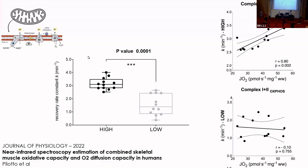As you see, when you measure muscle oxygen recovery kinetics in the high condition, you have a higher number than in the low condition. So there is something happening. And when you look at the relationship between the K value in the high range and the K value in the low range, you see that they are well correlated to the oxygen consumption of mitochondria only in the high condition. So there is something happening in the low condition.